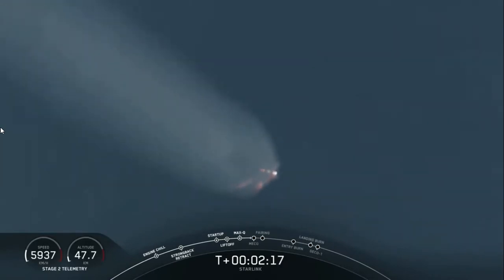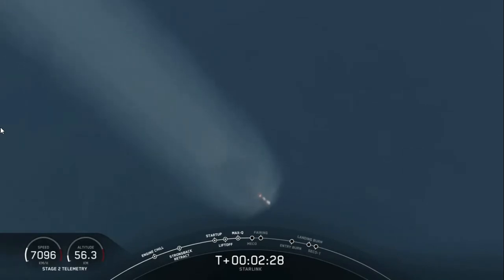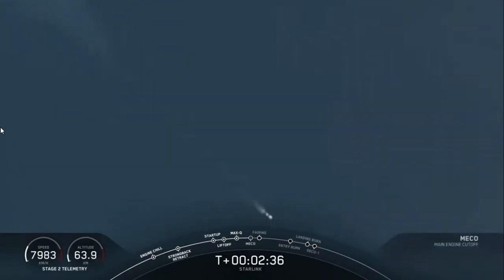So coming up just about 12 seconds from now, expect to see MECO. It's main engine cutoff, then stage separation, and then at about T plus 2 minutes and 45 seconds, second engine start number 1. MECO. Stage separation confirmed.